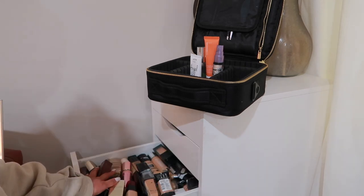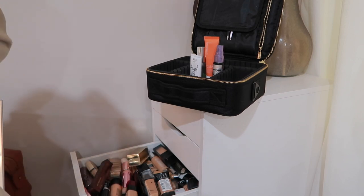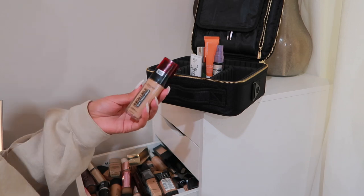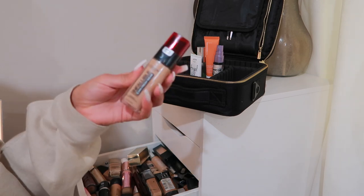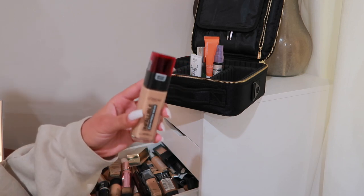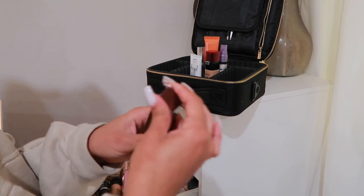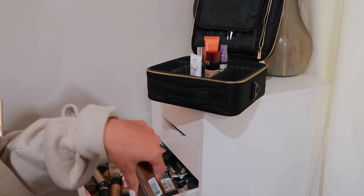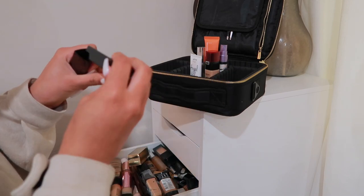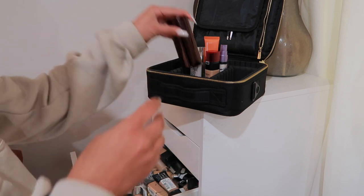This is always a tough one for me because I love foundations and I have so many favorite ones. So I'm gonna take this L'Oreal Infallible Fresh Wear. I have been testing this out for the past week and a half or so, and I have liked it. It hasn't failed me yet, so I'm gonna take this one. And this I already know I love. I just got another one of them. It's my Hourglass foundation stick. And I'm gonna take both shades because, like I said, I need to mix them. So I'm doing the most and taking two.